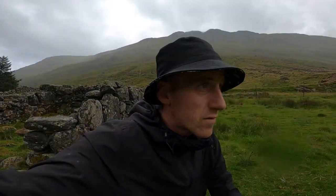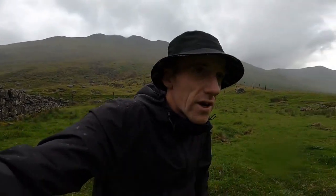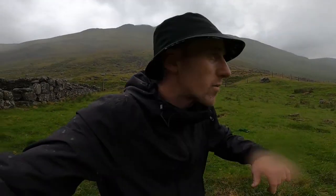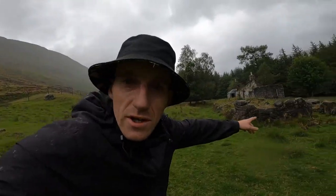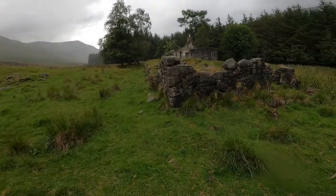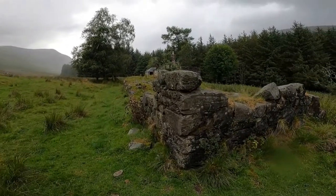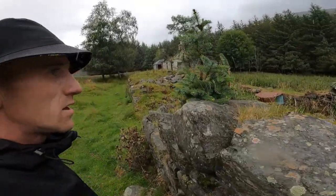I'm actually going to head over to the house, even though there's no roof. I'm just wanting to get over here and document it before we get too soaked. Because look, there's been some mad outside buildings here as well. This is so cool, folks. I just love this. Look how this little tree here is growing out of the wall.